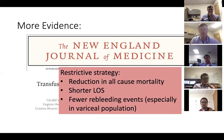As much as you want to resuscitate these patients aggressively, you don't want to over-resuscitate them because that will increase the portal venous pressures themselves. And when that happens, it can actually, paradoxically, cause increased bleeding if you over-resuscitate them.